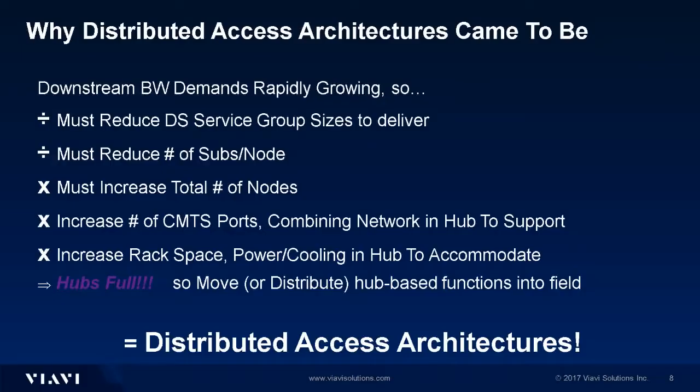But the traditional way of splitting nodes brings a lot of cost on the upside, where you need more power, more combining equipment, and more space for the CMTS to build up. So at the end of the day, these upsides are also limited.